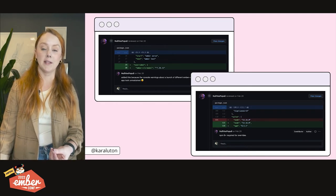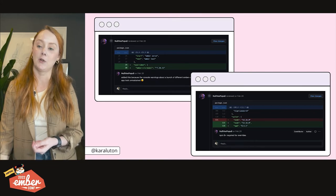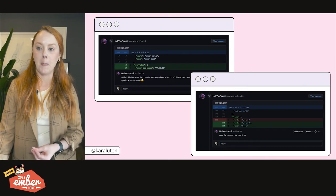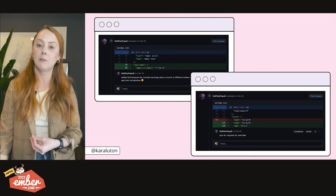Further on in that pull request, the author explains why the additions they made to the package.json file were necessary. Pointing out these types of changes in your pull request is imperative, and doing so through commenting on your own PR helps shed even more light on them.